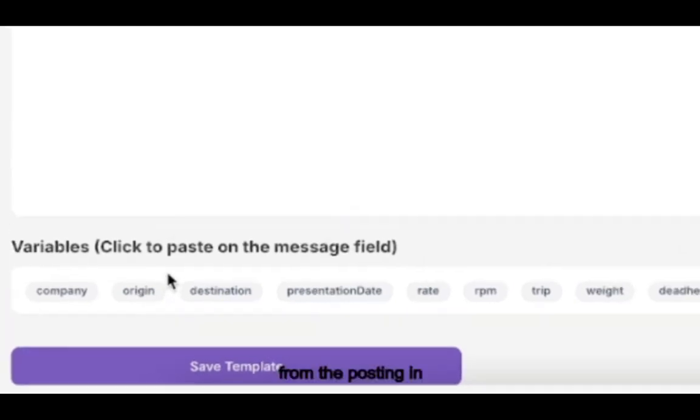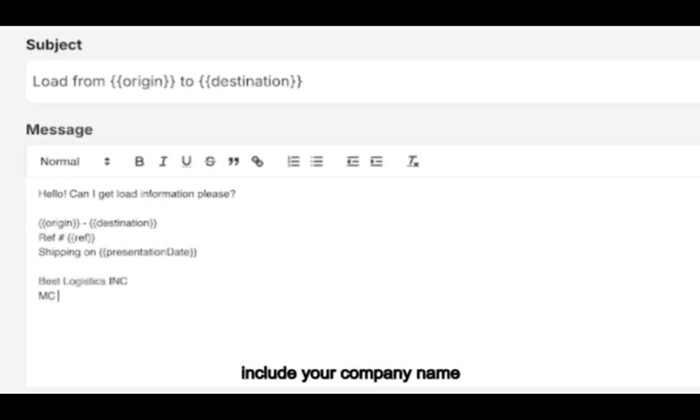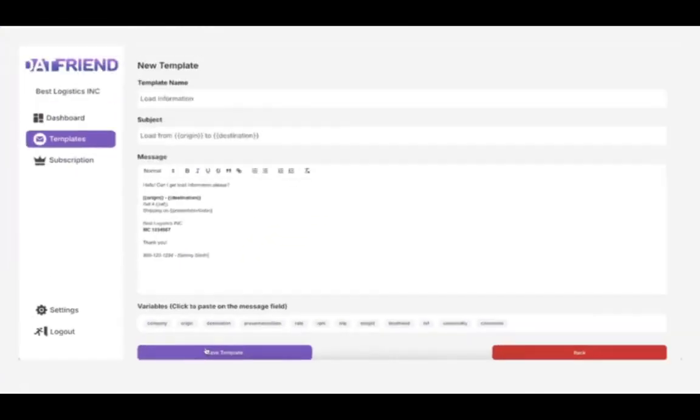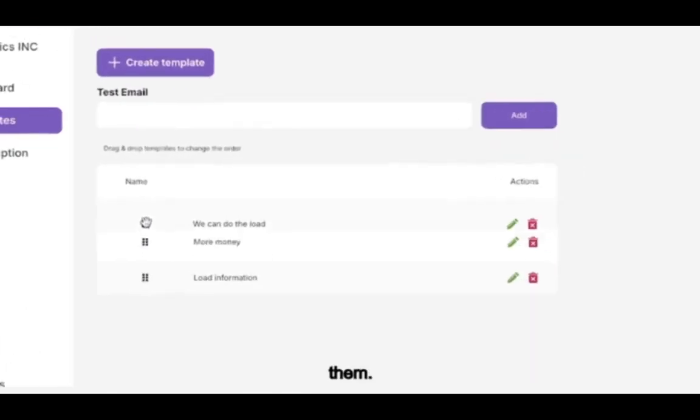You can use variables from the posting in your template by clicking on them. Do not forget to include your company name and MC number. You can also customize your text by making it bold, changing size, adding links, and much more. After you're done with a template, click Save. When you have multiple templates, you can change their order by dragging them.